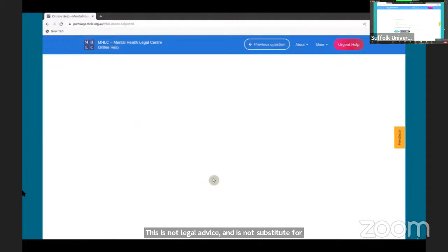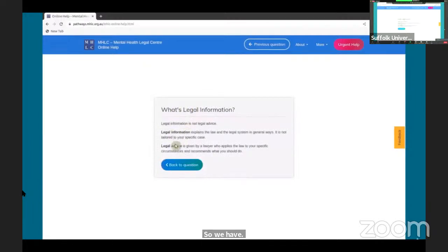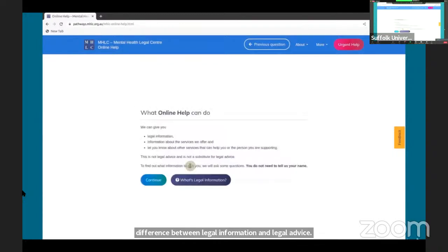So we have what's legal information, which explains the difference between legal information and legal advice. So that's something that's actually quite important for the users to understand at some point, that they're not getting actual legal advice. It's a very strong distinction, at least here in our Australian jurisdiction, and nobody but lawyers can actually give legal advice. So that's just something to note there.